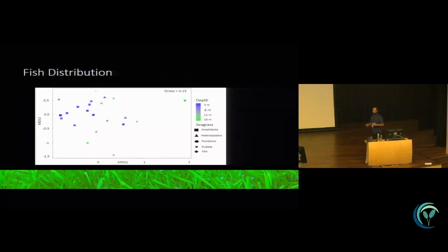So this is the MDS plot that we did. So just looking at the fish communities in each plot. And what we can see quite clearly here is that these shallow Amphibolis beds grouped up pretty well. There's a couple over here, but they grouped up quite nicely here. Whereas the deeper Posidonia beds were quite different and they're spread out all over the place. So that's kind of the main part.